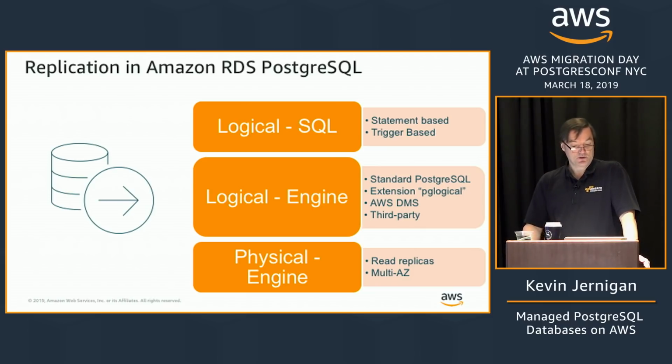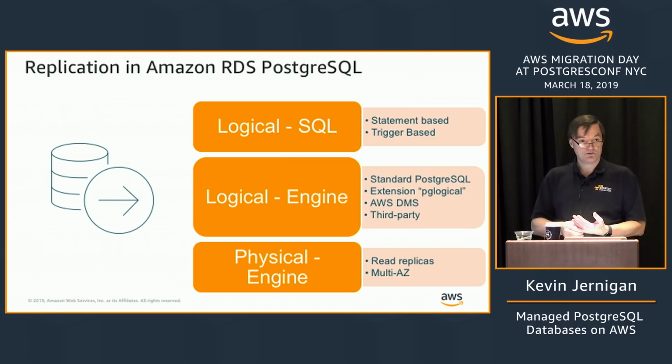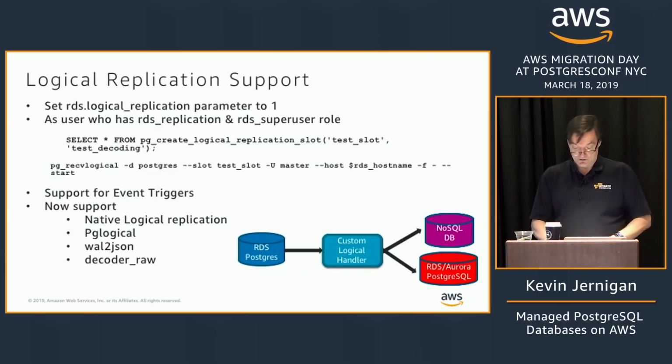We support standard Postgres logical replication at the engine level, both with replication slots and with the newer PG logical capability. This enables tools like DMS. Database Migration Service actually sits on top of replication slots. And also enables third-party tools that might use replication slots or PG logical. And then we've already talked about what we do down at the physical engine level to support read replicas and multi-AZ. So let's take a closer look at the logical replication support.